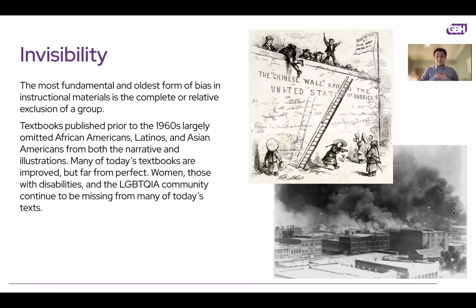I never learned about the Chinese Exclusion Act ever in my entire education until I got to grad school and I went to law school. That was the very first time that I had learned that such a law existed, right? And then on the bottom, you also have another example of Black Wall Street, right? I never learned about that. In fact, I didn't learn about it until fairly recently when that came out.